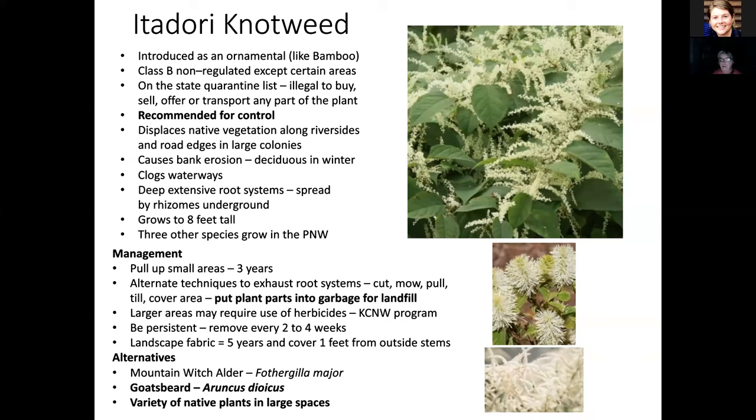Larger areas sometimes require the use of herbicides, and the King County Noxious Weed Program actually will teach you about that. They have injectors they can train you to use, and then you are allowed to use that on your own property. You inject herbicide directly into a cut stem. These stems are hollow when they're cut, and you direct the herbicide down in. You do it at certain times of year when the plant is translocating nutrients to its roots so that it will be strong in the root system in the dormant period. And then if you put the herbicide in, then you're going to get a better kill on it.